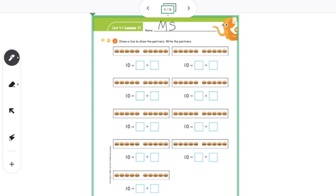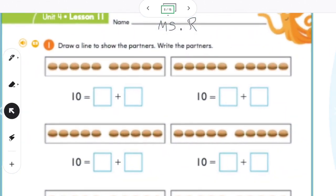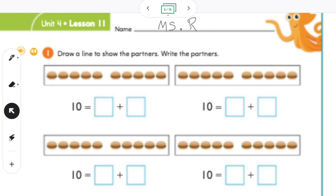I'm going to write Miss R. Don't forget to write your name so beautiful on your math page today. Then we get to use our break apart stick to draw a line to show the partners and write the partners. Just like Mrs. Houseladen, I like to make sure that they are different each time. But if you take a look, all of these partners are in the 2 5 groups, because a 5 group and another 5 group equals a 10 group.